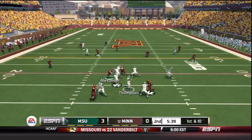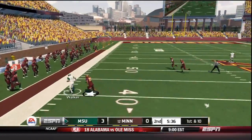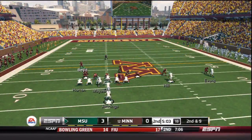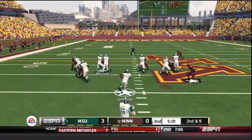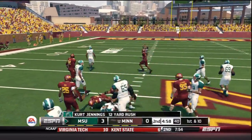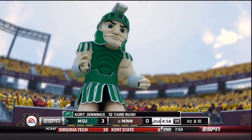Thompson now fakes to Jennings, stepping up with time, a laser downfield to Walker at the sideline, a beautiful 22-yard completion. They bring a man in motion and Jennings carries. Good blocking inside. Jennings with a first down into Minnesota territory, a gain of a dozen.